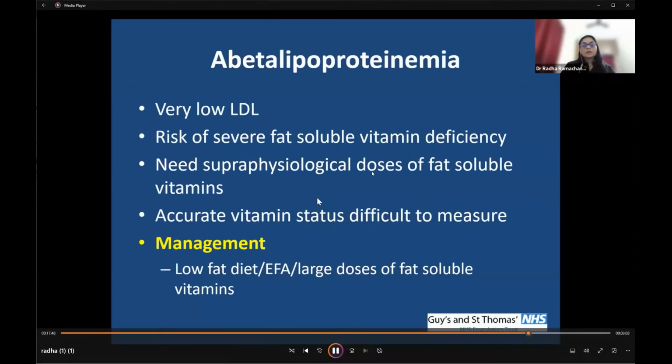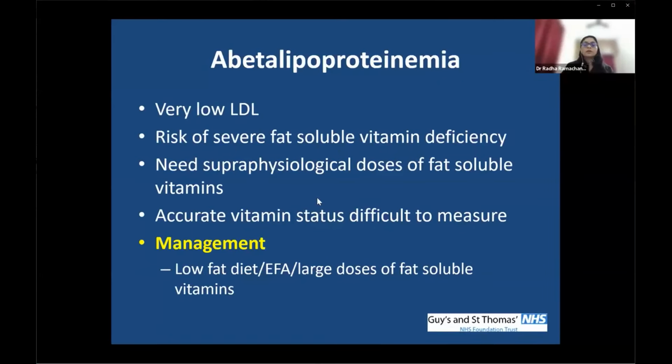So one of these conditions is abetalipoproteinemia. These patients have very low levels of ApoB, as a result of which they have very low LDL levels. And because fat-soluble vitamins are carried through the lipid particles, they are at risk of very severe fat-soluble vitamin deficiency. They often present with retinopathy, neurological deficit, and fatty liver and cirrhosis. And they are managed with supraphysiological doses of fat-soluble vitamins. Accurate vitamin status, particularly for E and A, is very difficult to determine, as again, these are carried in lipid particles, and therefore the lipid levels influence how the circulating levels are measured.